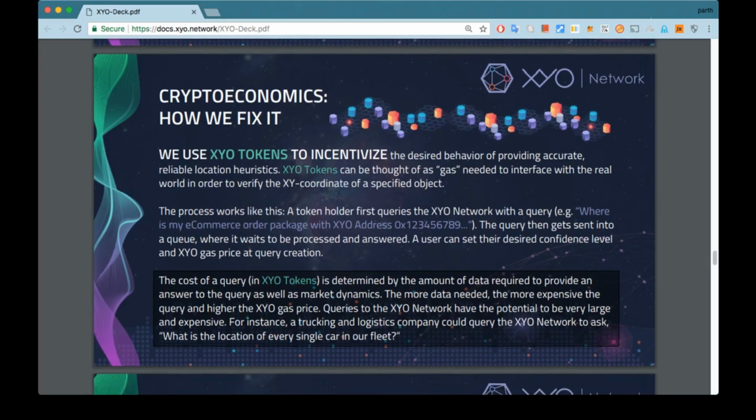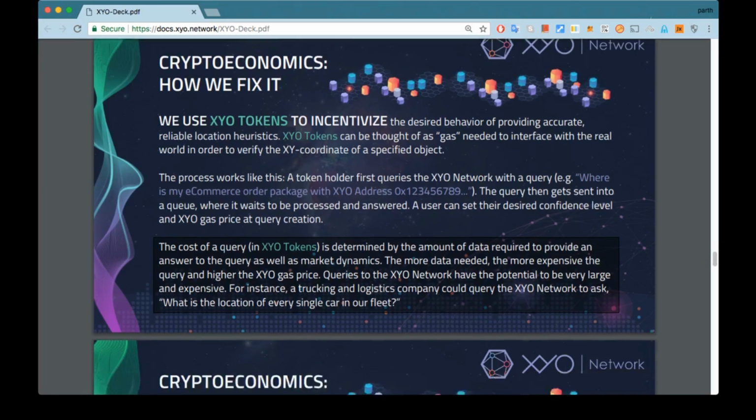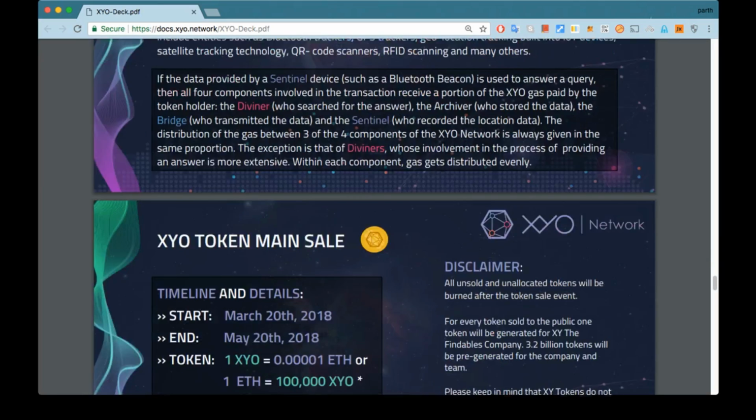And like I said, it is open source, and they will be building it. They will be having an API, so let's say you have an idea, you can use their platform, and the XYO tokens, think of it as gas for using their platforms. So you can implement it into other technologies if you have any other ideas.